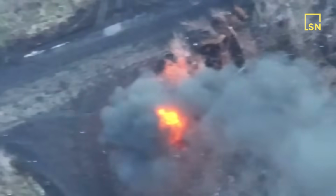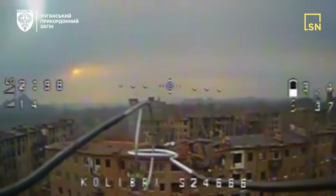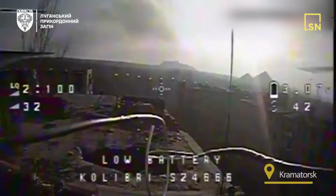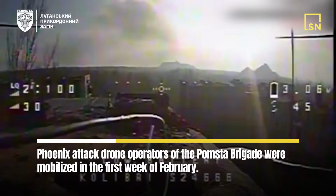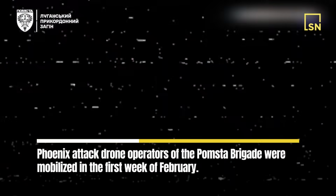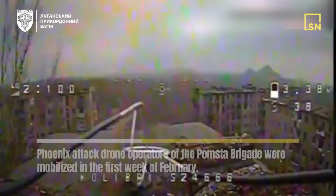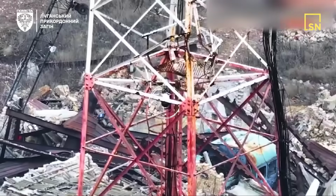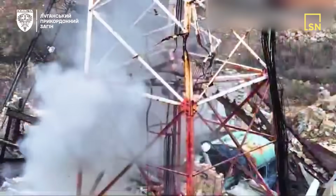It was necessary to eliminate the signal-boosting antennas and installed camera systems of the drones of the Russian forces in the direction of Kramatorsk. Phoenix attack drone operators of the Pomsta Brigade were mobilized in the first week of February. They had to act very quickly, otherwise they could have botched the operation. One by one, the identified targets of electronic infrastructure were destroyed.